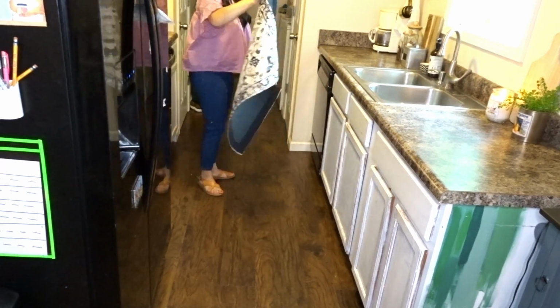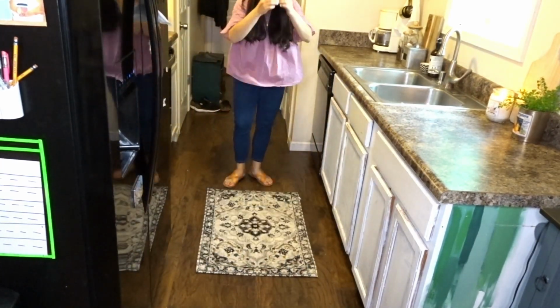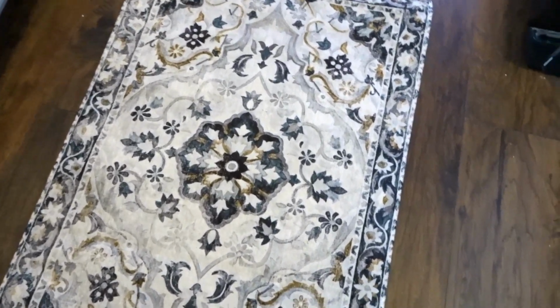I wanted to put a nice runner rug in this kitchen, and I actually thought that this one was longer than what it ended up being. I got it at Hobby Lobby for about $12, so I'm not complaining. I liked the pattern enough to keep it.